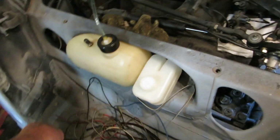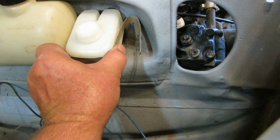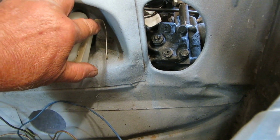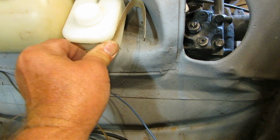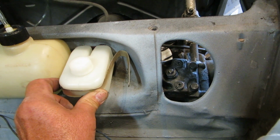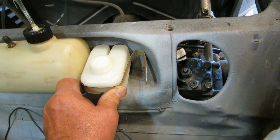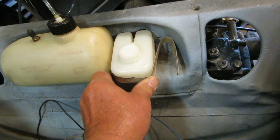Let's see here. And put a hole right there. And just put a screw in there. Yeah, that'll probably work. We'll sand the sharpness off of it and spray a little paint on it, I guess, also. Okay, let's get that done.